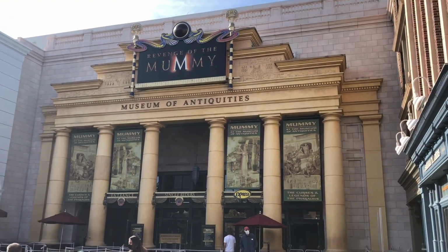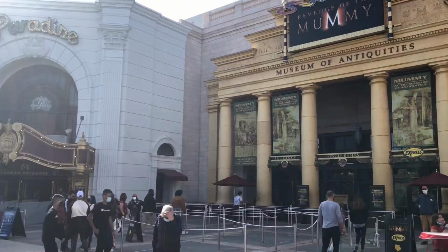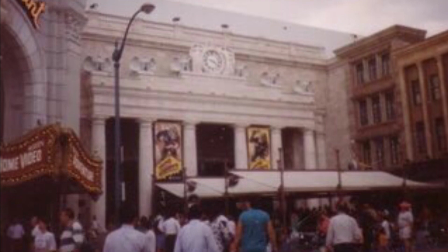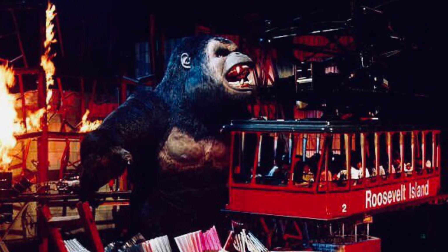Now, if you were to ask me what my favorite ride is, I would definitely say, hands down, it's Mummy. But what was here before the iconic Mummy ride? This building was home to an iconic ride called Confrontation. It was one of the best rides that Universal's ever had, and it's way better than the current King Kong ride. It had fire and special effects that were out of this world.